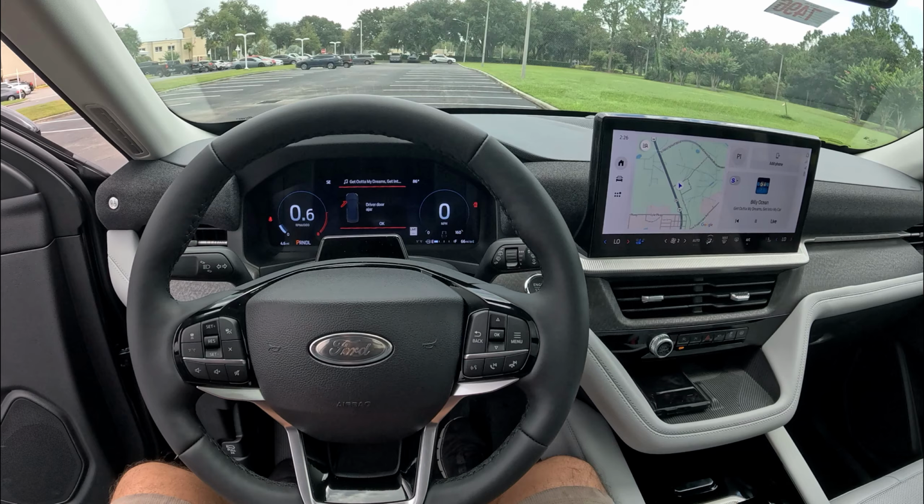And of course, if we put this in reverse, you also got your rear trajectory lines that turn with your sensors there as well. You also got quite a bit of things you can do in different cameras there as well. As you can see, we can point around and give you different camera angles, which is pretty cool to have. I want to put this back in park.